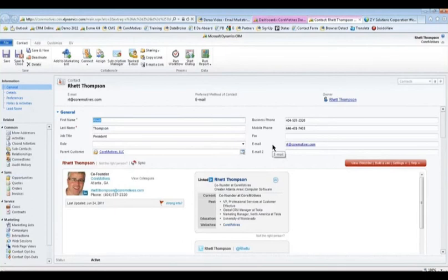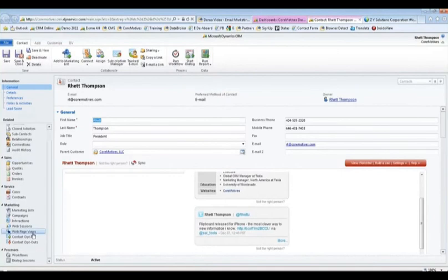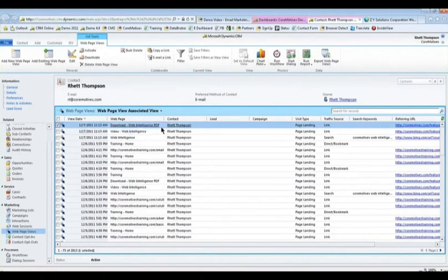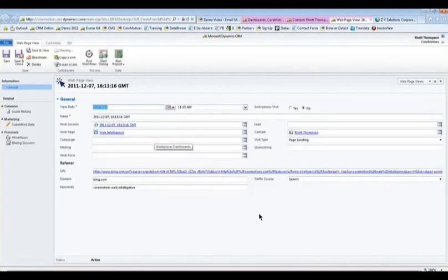I've got a lot of data that's immediately visible to me, including my LinkedIn profile, phone number, email address. Scrolling down, I can even see some of my most recent Twitter posts. And if I want to get over into that web page view data that I was just showing you guys, you can see here we are at 11:13 a.m. this morning, the web intelligence page landing, the video page landing, and the link click for the PDF download. So this is a tremendous amount of intelligence that's being enabled by the CoreMotives product, and web intelligence provides very rapid insight.